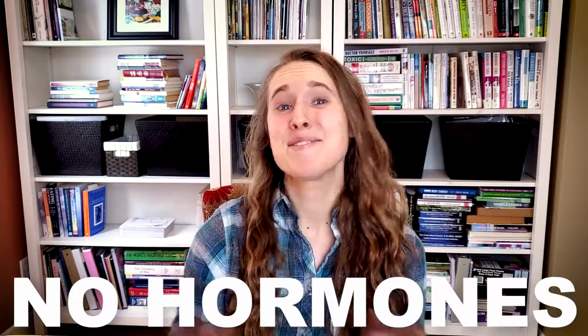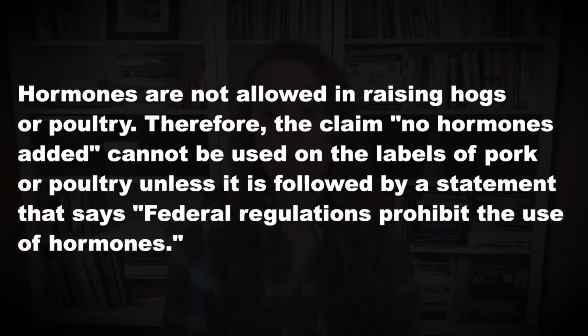No hormones. This one just makes me laugh because it's actually illegal to use hormones when raising poultry. The USDA guide says, hormones are not allowed in raising hogs or poultry. Therefore, the claim no hormones added cannot be used on the labels of pork or poultry unless it is followed by a statement that says federal regulations prohibit the use of hormones. That means any chicken you buy anywhere in the US is hormone-free.